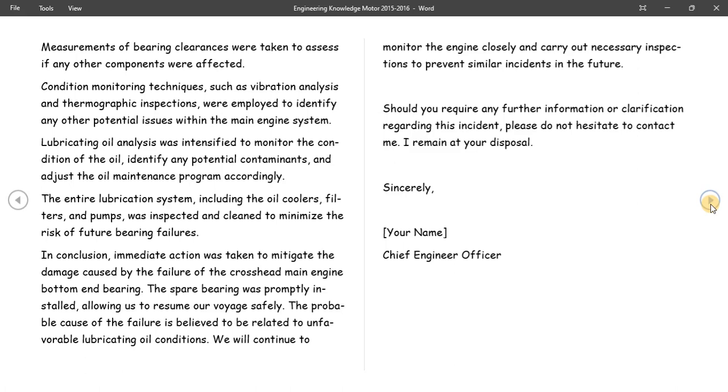We will continue to monitor the engine closely and carry out necessary inspections to prevent similar incidents in the future. So should you require any further information or clarification regarding this incident, please do not hesitate to contact me. I remain at your disposal. Sincerely, your name and your Chief Engineer Officer.